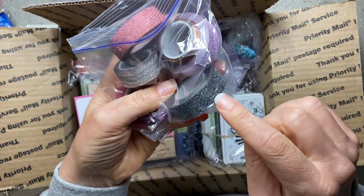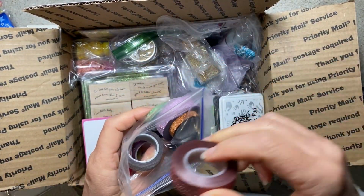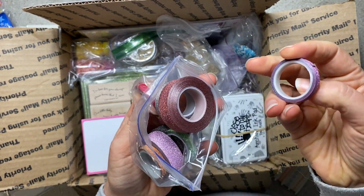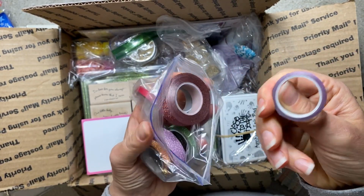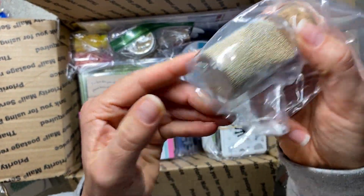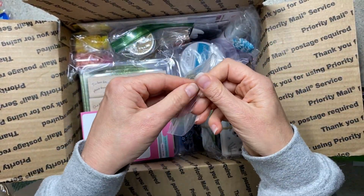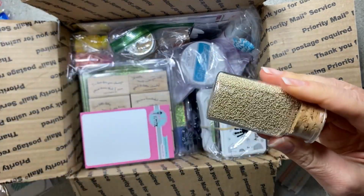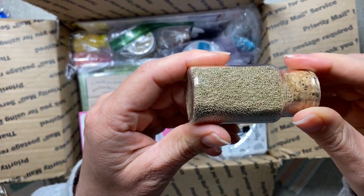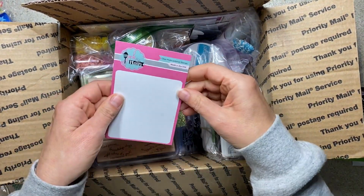I kind of like this. I'd call it almost like a black metallic too. I wonder if these are the Queen and Company ones. I think some of these are because they had plastic rolls in the middle of theirs when I emptied them out. Oh my gosh, look at these. I think they're like little glass beads for shakers. If I don't use these, my friend Andrea will use them in mixed media projects. I will use them in mixed media projects. Maybe I'll use some today. They're a gorgeous gold. I'm not sure if the color really shows and how nice they look.